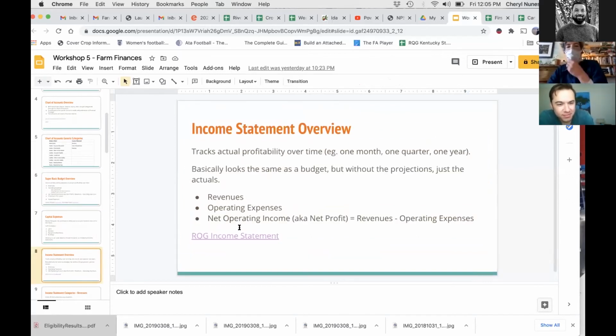Okay, so we're gonna start talking about some of the reports. Actually, we already talked about the balance sheet, so that's good. The income statement is the report that I use the most. You run it the most frequently to see how much you made in a given time period. That's what an income statement tells you. It's tracking profitability over time, and you can set it for a specific time period. So you could say, how much did I make in January? Or how much did I make in my fall season? Or how much did I make in 2019? It collects all of that information into one report.